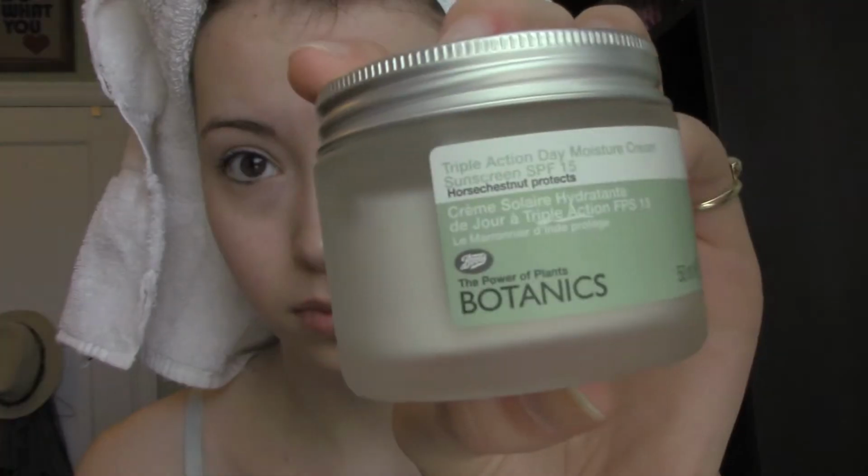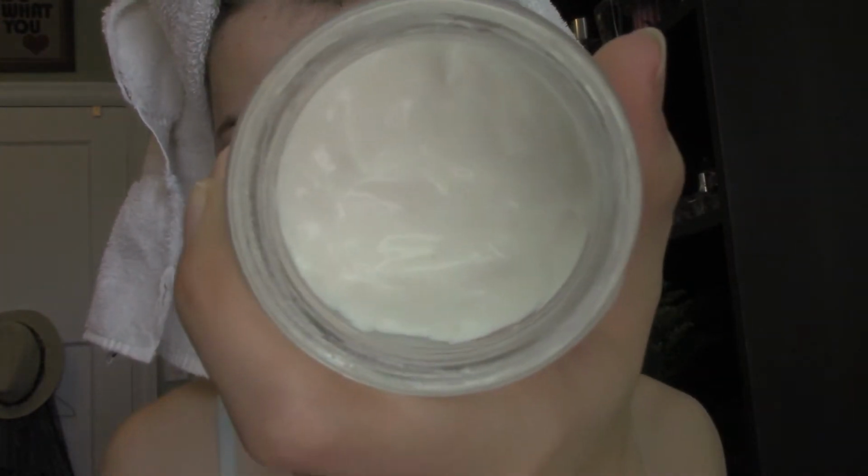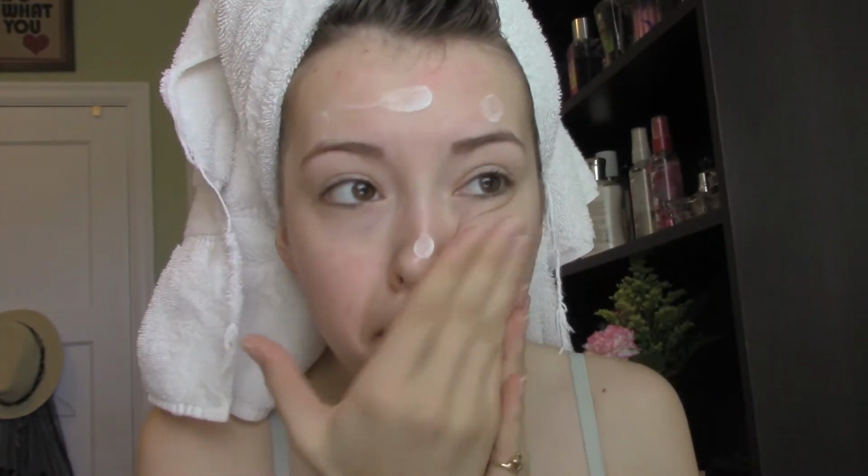And then next, I'm going to move on to my day cream. I use the Triple Action Day Moisture Cream from Boots. Boots is one of my favorite skincare lines. I think I said Boots. It's Boots. I can't talk. So anyway, yeah, just dotting this all over my face so I look a little bit crazy, and then smoothing it in just using my fingers.